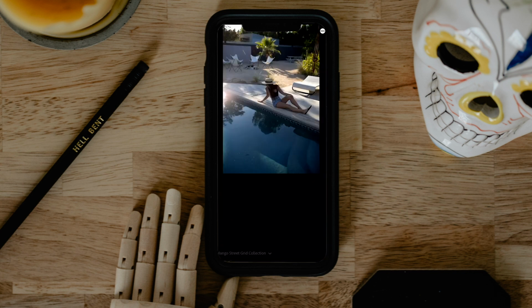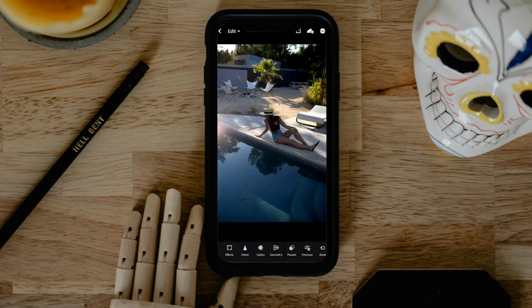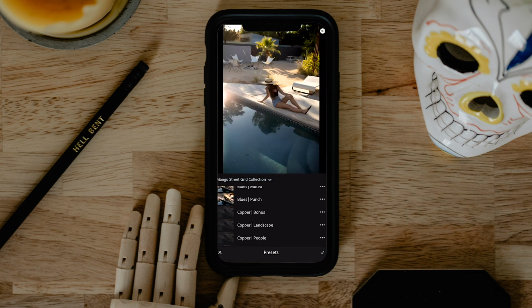Now, if we launch Lightroom on our phone, we can see that we now have these presets available here too. Okay, so for this photo, let's raise the exposure a bit. And then warm up the white balance. Now let's go to Presets, and we'll choose the Copper People preset for this one.